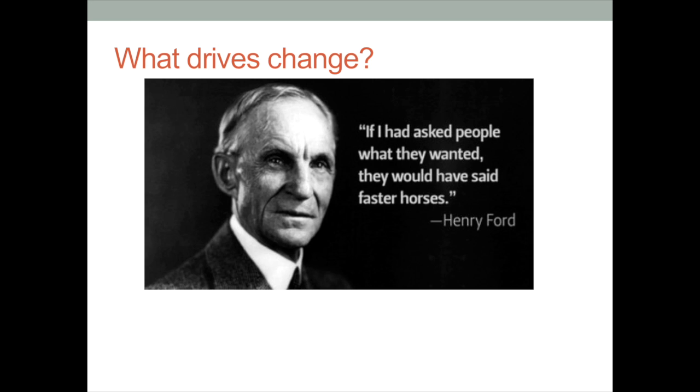But to play devil's advocate here, it's a famous Henry Ford quote to say, if I had asked people what they wanted, they would have said faster horses. Sometimes innovation has to be pushed down from the supply side.